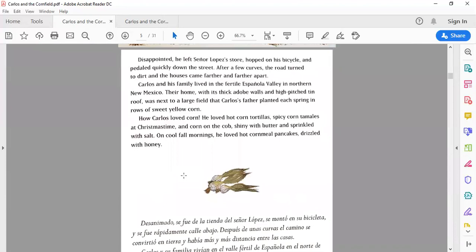Disappointed, he left Senor Lopez's store, hopped on his bicycle, and pedaled quickly down the street. After a few curves, the road turned to dirt and the houses came farther and farther apart. Carlos and his family lived in the fertile Espanola Valley in northern New Mexico. Their home, with its thick adobe walls and high-pitched tin roof, was next to a large field that Carlos's father planted each spring in rows of sweet yellow corn. Oh, how Carlos loved corn. He loved hot corn tortillas, spicy corn tamales at Christmas time, and corn on the cob, shining with butter and sprinkled with salt. On cool fall mornings, he loved hot cornmeal pancakes drizzled with honey.